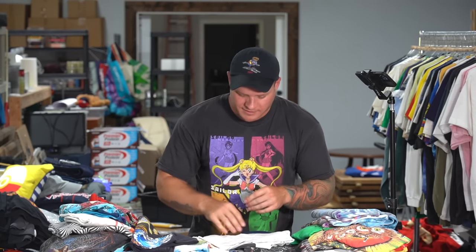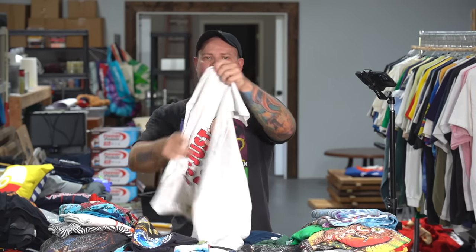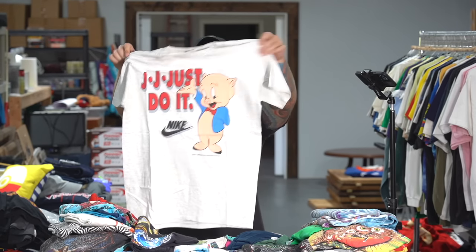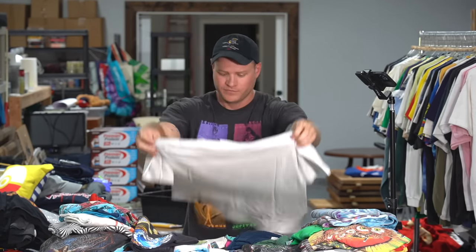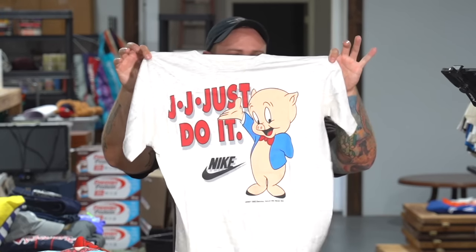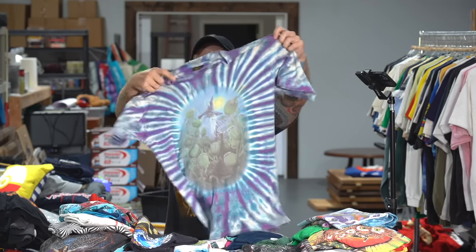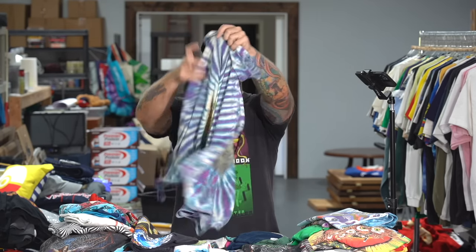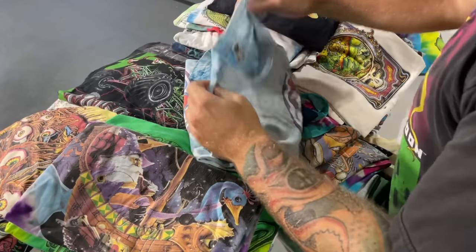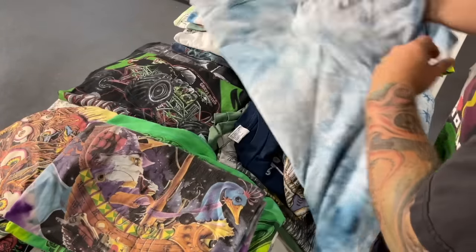Speaking of pigs, Nike. What size? Looks like a good XL. You've got the Porky the Pig Nike shirt. Just do it. This is 1993, and that is an official Nike shirt. They actually made these. We got another wizard, a little wizard smoking the hookah on the front, front and back. Got a Tennessee River Gold piece, a little piece front hit, no back.